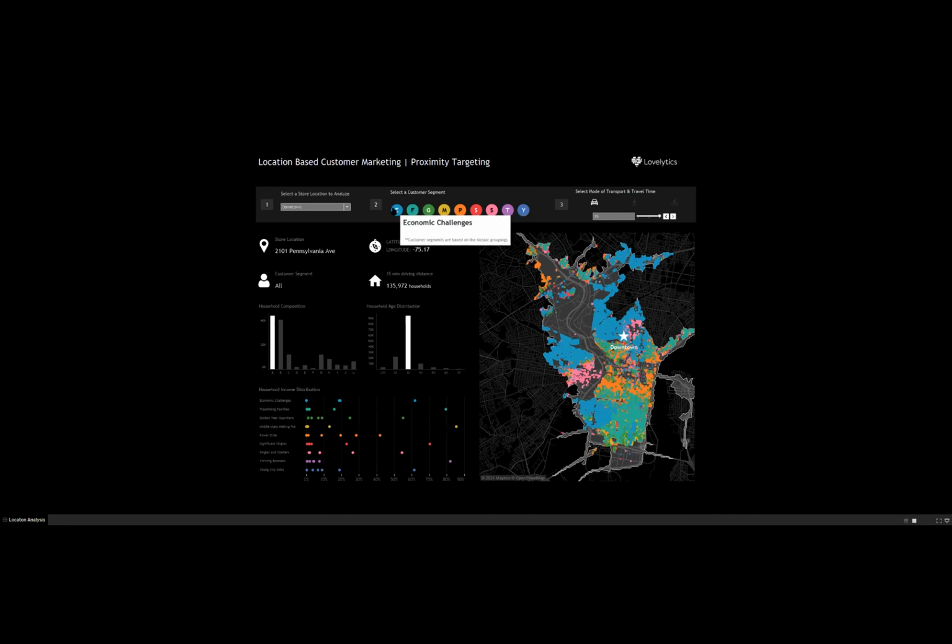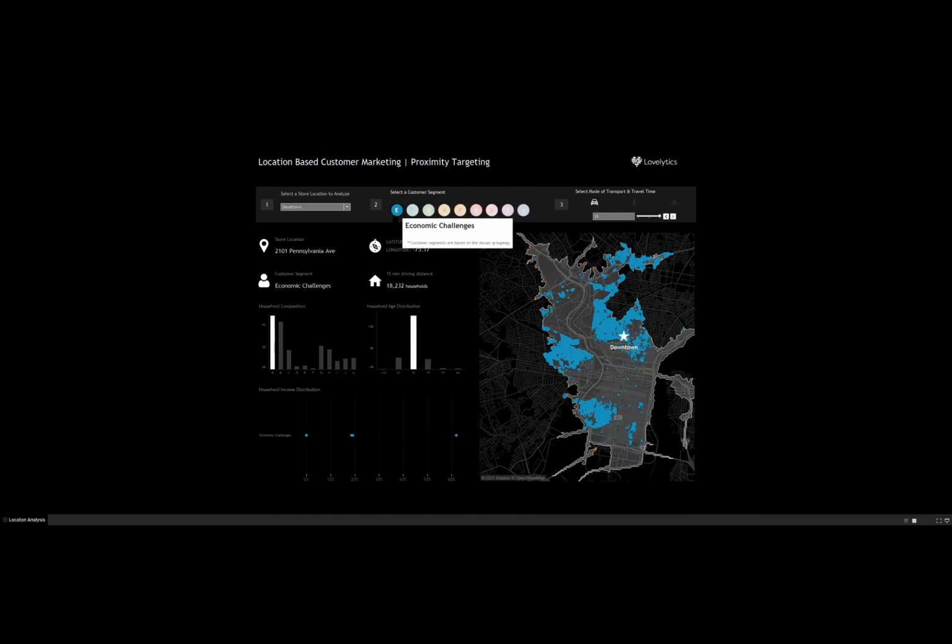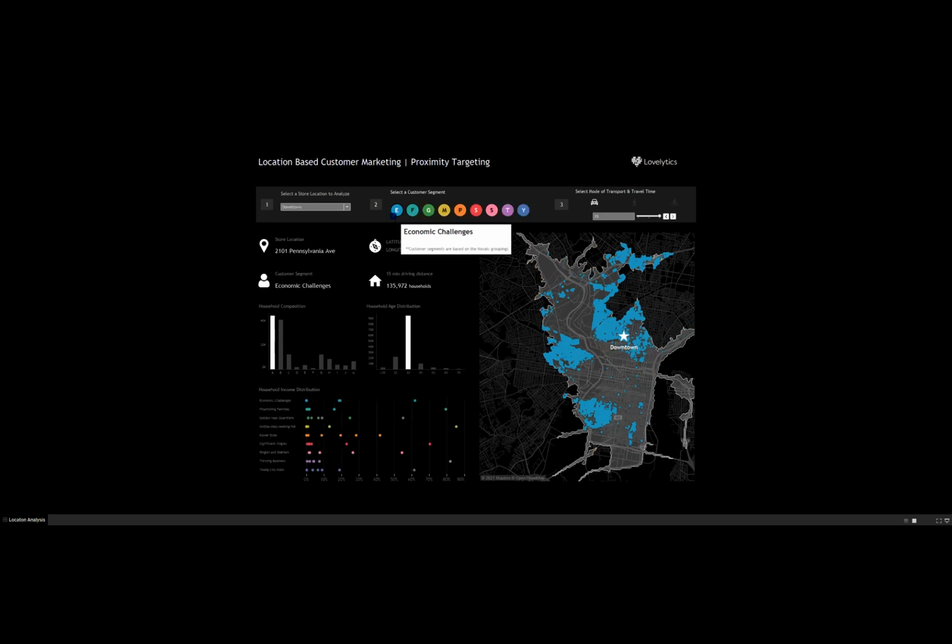I can also filter for a single customer group. And based on all these filters and inputs, the rest of the dashboard gives me some insight into what the household composition is, what the age distribution is, the household income distribution, etc. To expand this further, we can also look at walking or cycling distances. This can add a lot of value in case the retail location ends up choosing Philly downtown as their potential store location.